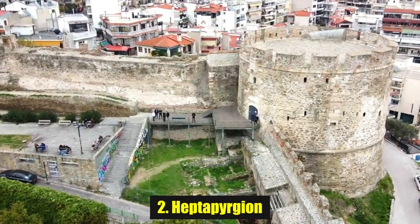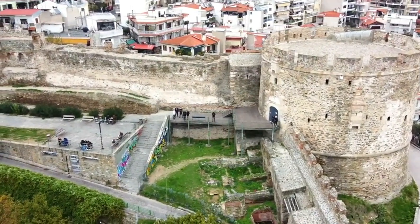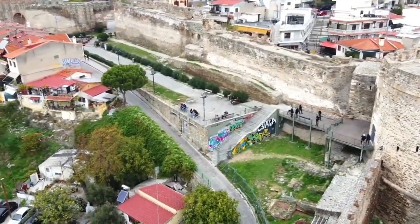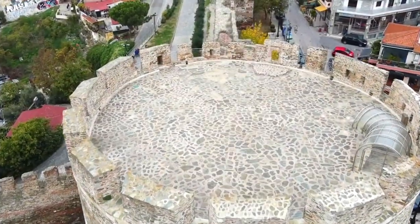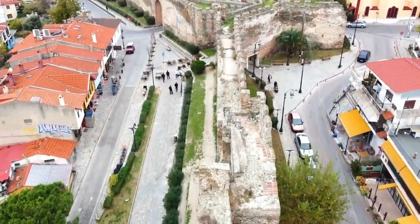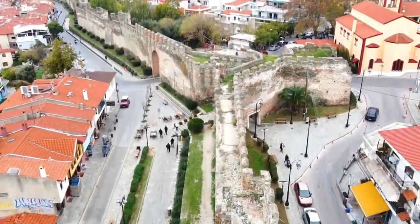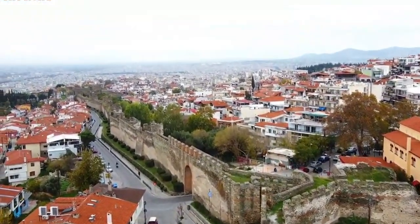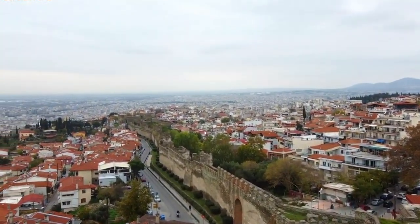Number 2. Heptapyrgion. On high ground at the northeastern side of Thessaloniki's Acropolis is a Byzantine-era fortress that was the city's main redoubt. Despite the name Heptapyrgion, the fortress has 10 towers instead of 7, 5 to the north and 5 to the south, all joined together by a wall.